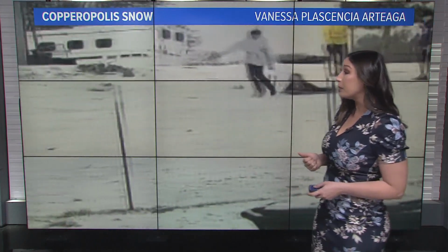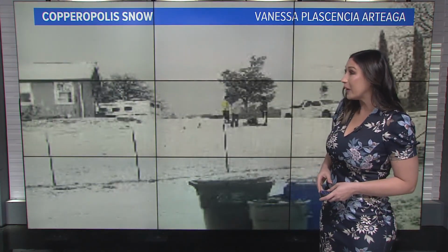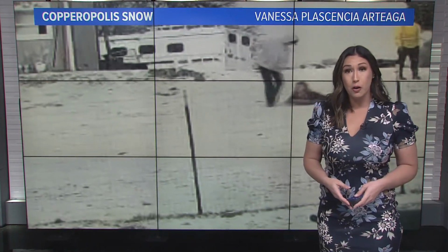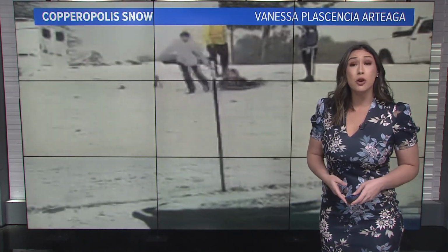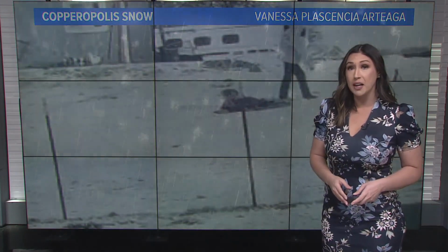But take a look at this. This in Copperopolis, this is snow. We saw this at a much higher elevation yesterday, sent in by Vanessa. Just beautiful there, as a lot of people are enjoying some of the snowfall. A lot of the elevations where that snow is falling has been closer to about 1,000 feet, but we could see some of those snowflakes dropping off close to 500 feet by early Friday morning.